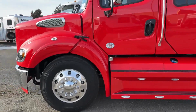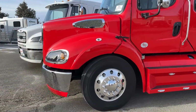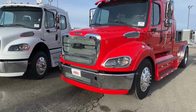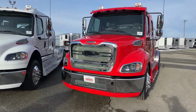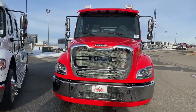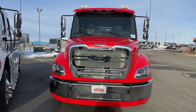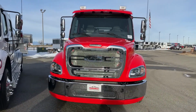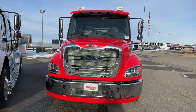As we come on forward and take a look directly in front, we find the windshield has 2,500 square inches of glass. That, coupled with the elevation of the truck, makes visibility simply outstanding.